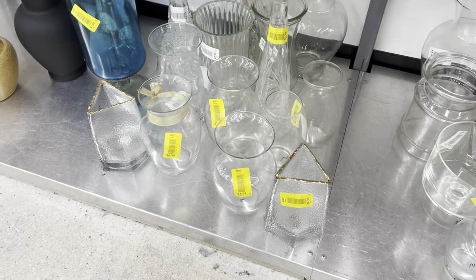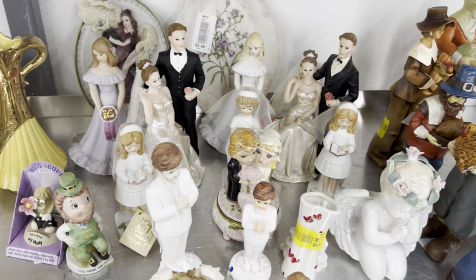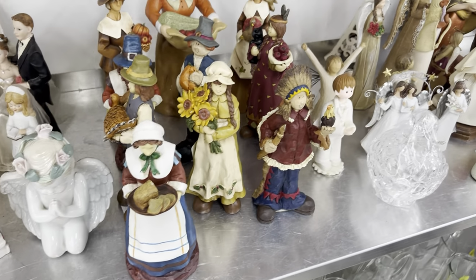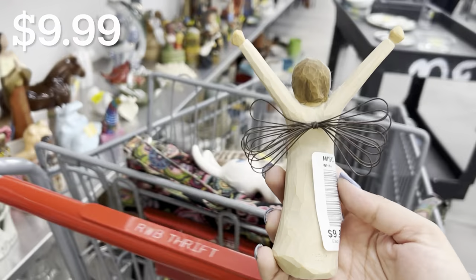I'm not fond of gnomes anyway. They kind of creep me out. So it's not like I'm going to lose any sleep over putting them back on the shelf. Lots of figurines here. I got to look between all the time. Willow Tree is another thing. Look how much they want for it. It's just not selling right now.